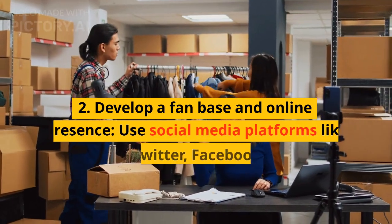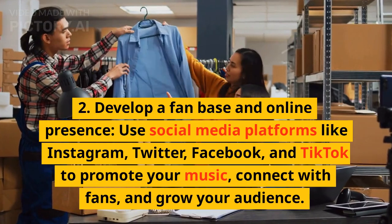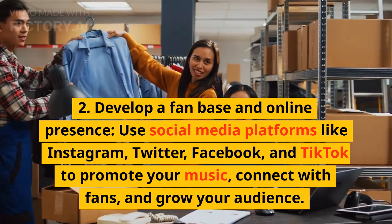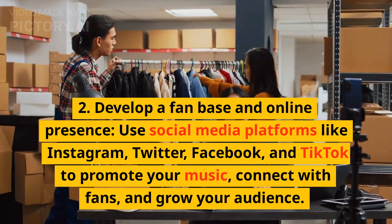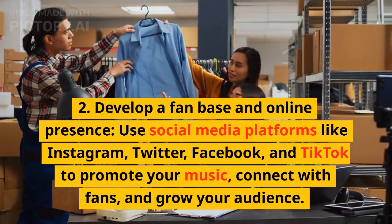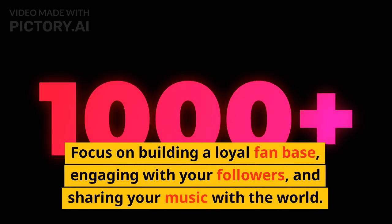2. Develop a fan base and online presence. Use social media platforms like Instagram, Twitter, Facebook, and TikTok to promote your music, connect with fans, and grow your audience. Focus on building a loyal fan base, engaging with your followers, and sharing your music with the world.